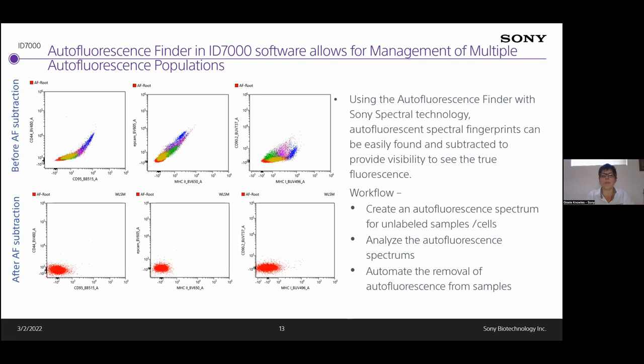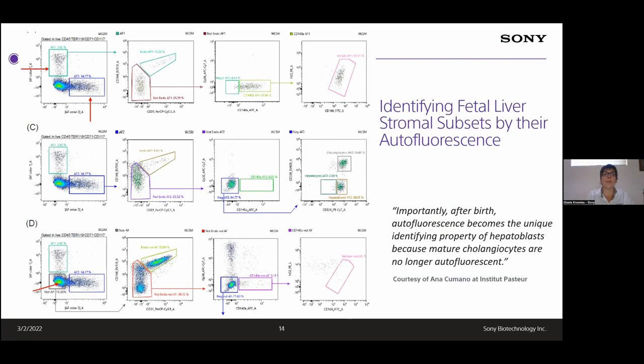Which of course is a beautiful segue into the data from the Pasteur Institute and Anna Kumano's group, where they found three unique spectral autofluorescence signatures for these rarer fetal liver stromal subsets, for which there are limited, if any, antibodies directly for them. And they are now using that routinely in their panels.